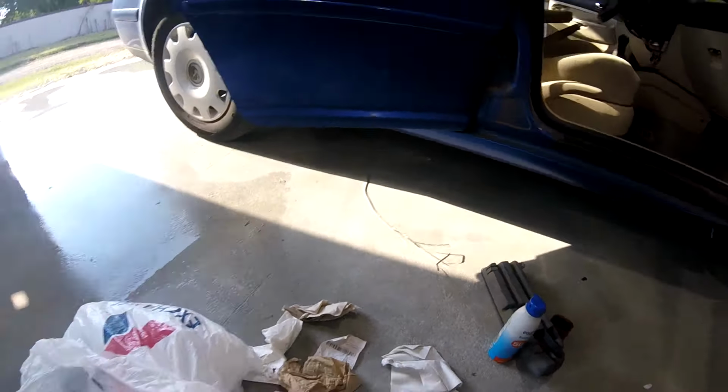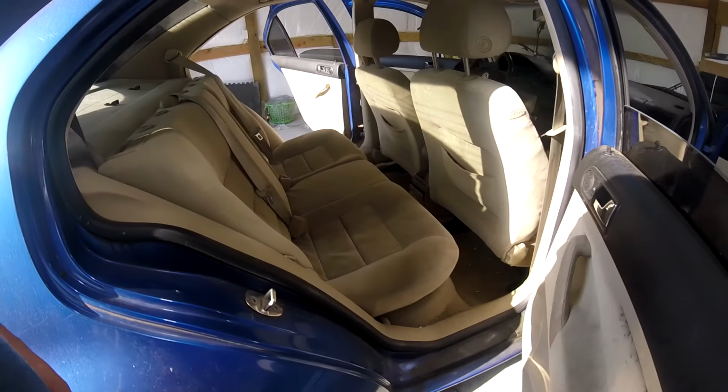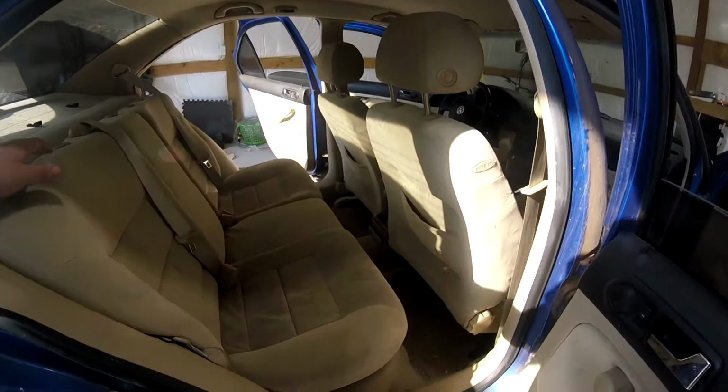Alrighty. I am going to keep the box for the fuel pump just in case we need to see if we can get it warrantied out. But we definitely need a vacuum in here.